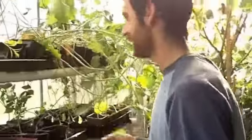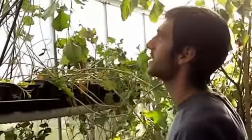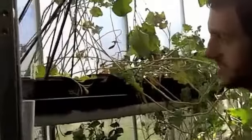Hi again. This is a better shot of you. What are you doing in here? I'm staking up collards. Those ones are getting really spindly, huh? Yeah. They get thin trunks and then they fall over.